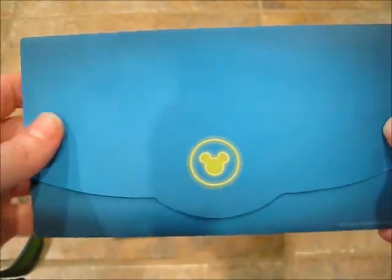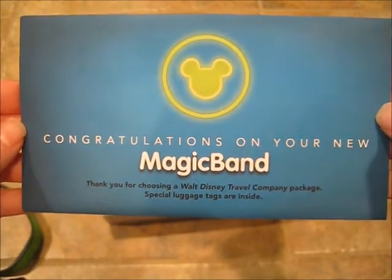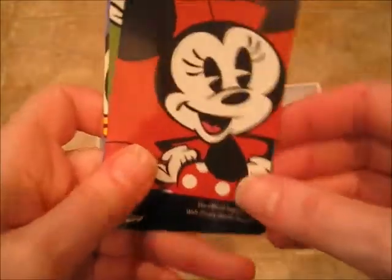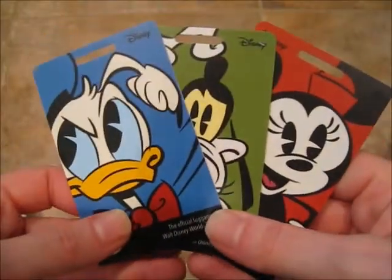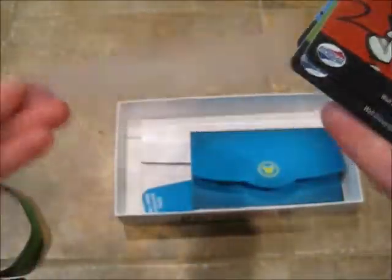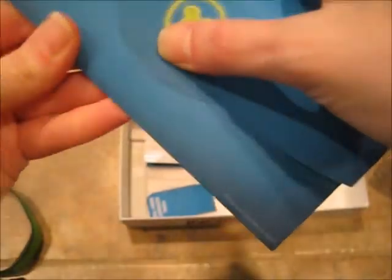Also, when you get your Magic Bands, you get a little envelope. It says, "Congratulations on your new Magic Band. Thank you for choosing Walt Disney Travel Company package. Special luggage tags are inside." So you open it up, and for each Magic Band you get a special luggage tag. So we have Minnie, Goofy, and Donald, each in the color of the Magic Bands you get. So the blue, green, and red Magic Band. And they also come with these little plastic strips so you can put them on your bag. This helps the transportation company when you get off your plane know which bags are yours and which bags need to go to Disney. So that is actually really convenient.